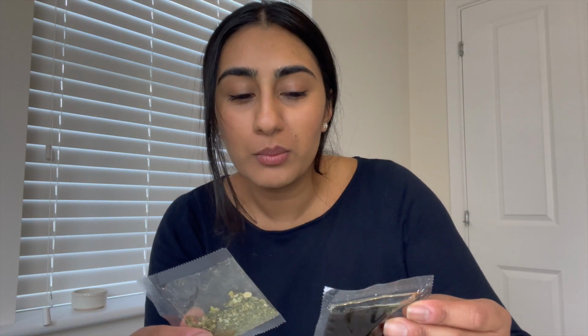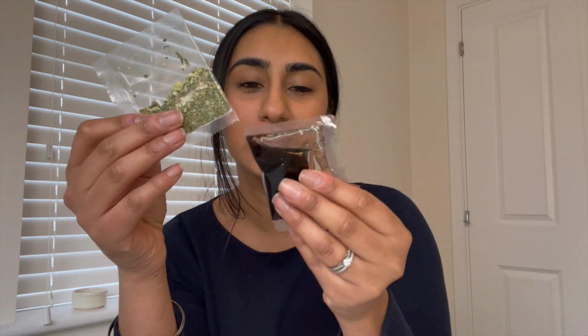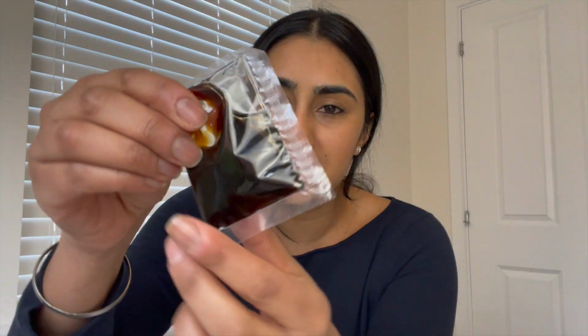I'm back. Just to show you, you know how you normally get like 1 sachet of like a sauce? They've given you 2. This is like the herbs, spices, and I think this is the teriyaki sauce. Just wanted to show you that.